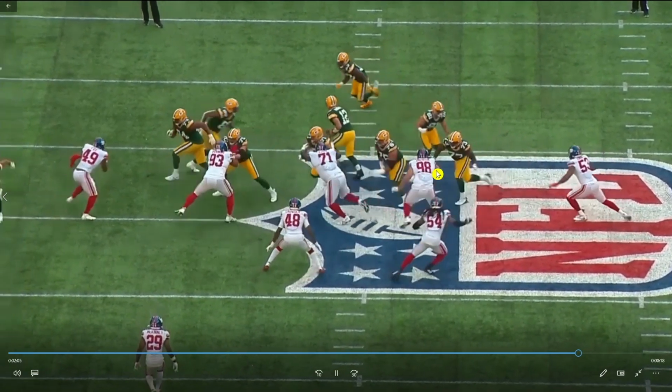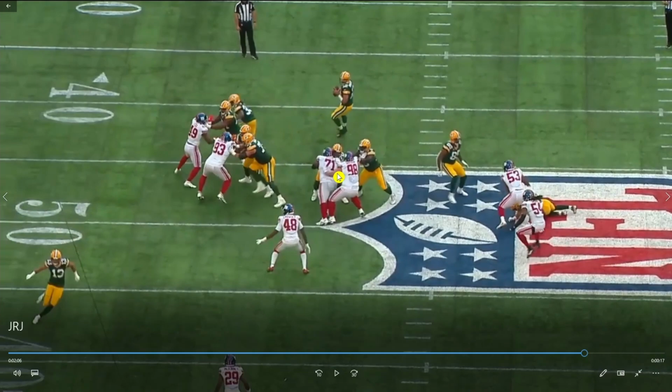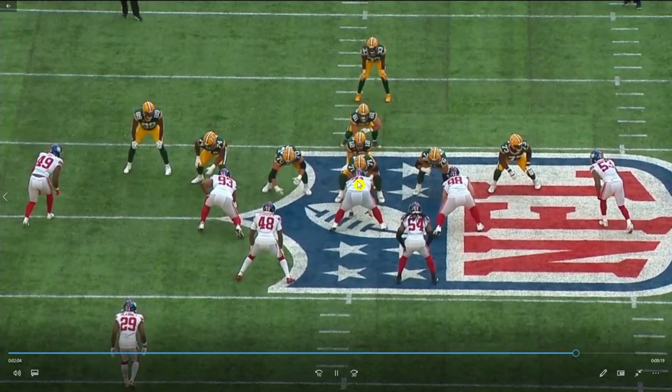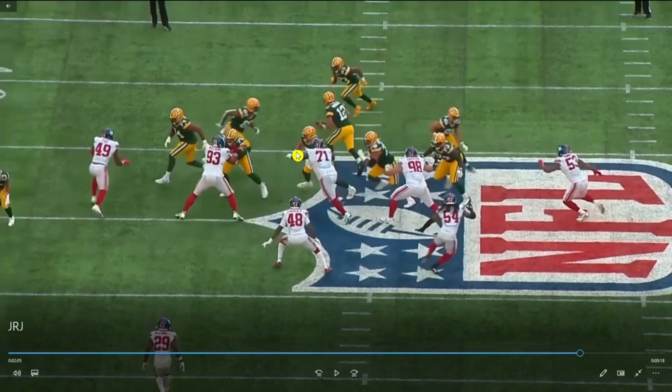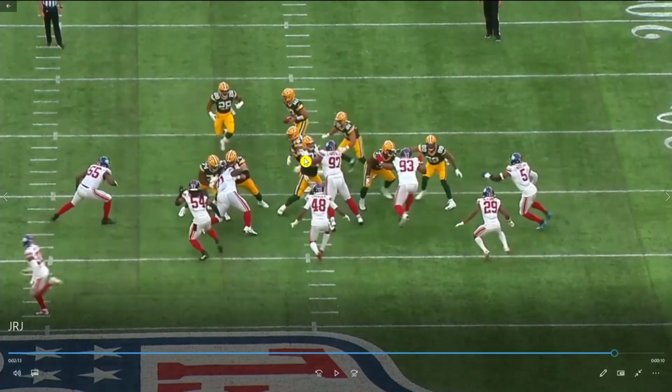Okay. More stuff from Runyan now. We're running the football. No, we're not. Okay. Pass protection. We need to slide this. Offensive linemen are sliding. I need to get to 71. That's my assignment now. Gets there, no problem. This is another really nice job.